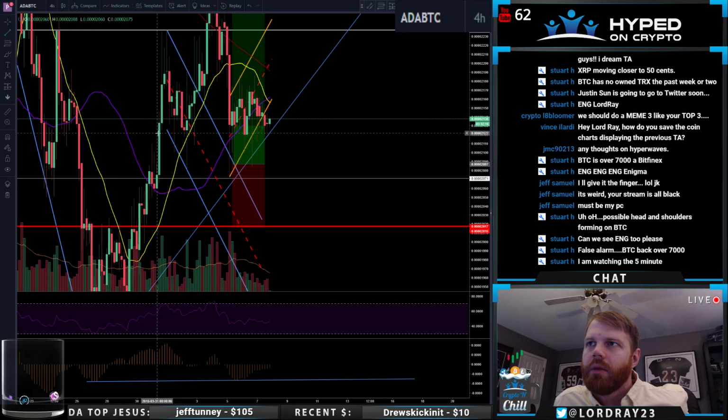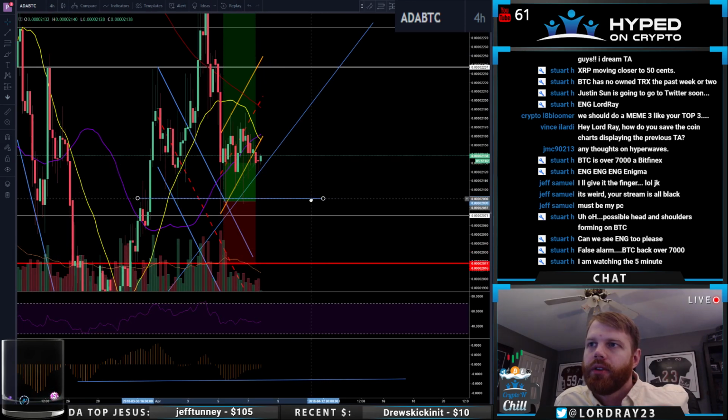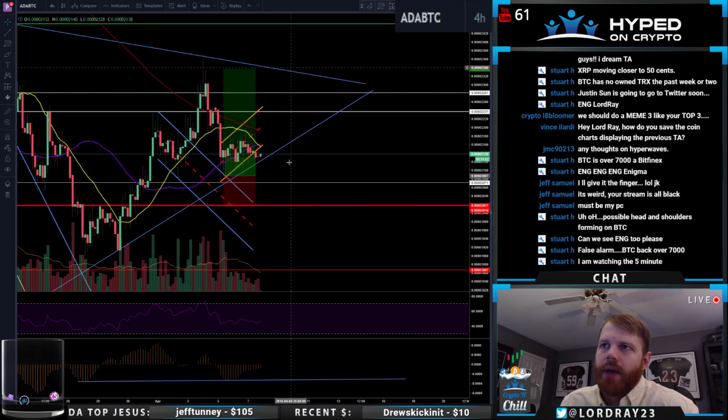Where's the neckline? I mean, pretty much the real neckline is here. But you got all these wicks here. I get that. That's all noise. It's like the head fakes, the fake outs, right? All the fake outs. So, you could also say the neckline's here. We broke that once, bounced up. So I don't know, man. Might be scary. Might be really scary. You may not want to mess with this just based on the pattern that's developed, right?